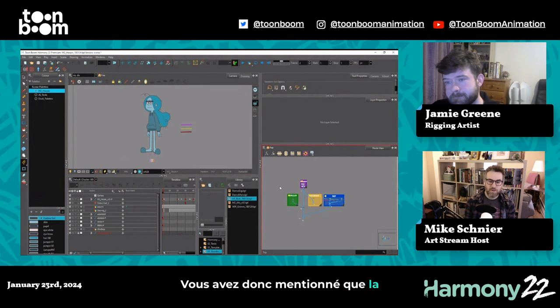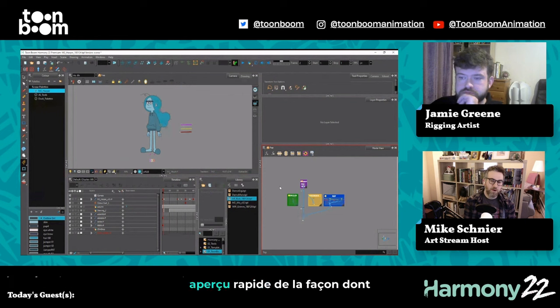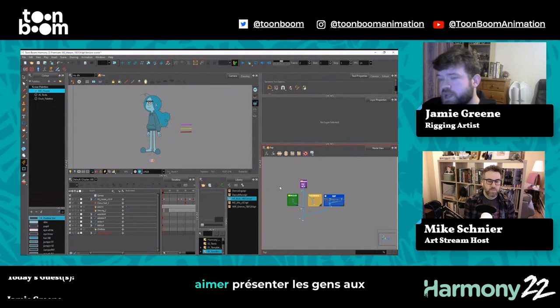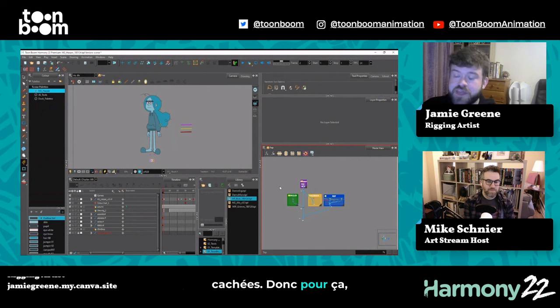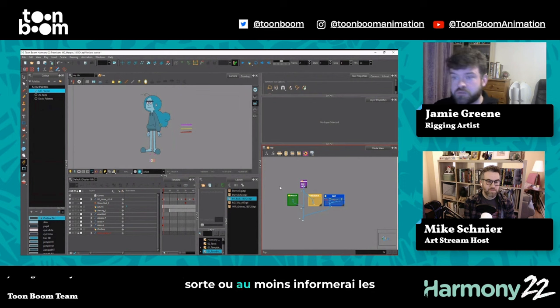So you've mentioned that the rig includes built-in tools for quickly posing the character. Would you want to give us a quick walkthrough of how you'd introduce an animator to this rig? Well, the way I tend to like to introduce people to rigs is just drop it on their desk. I want it to be intuitive enough that they could figure it out. They'll generally only find about 90% of it, and there are a few hidden features in it. So for that, I tend to make tutorials, and I'll post them around or at least inform the leads or the animation director.